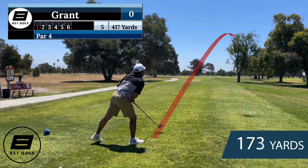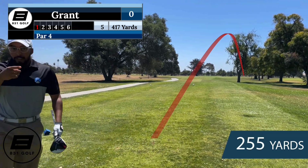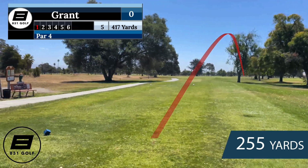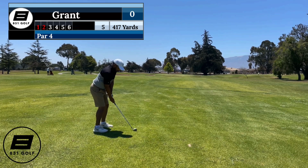We move on to hole number 5. It's a 417-yard par 4. No, I do the shot tracer afterwards. And I get this a lot from a lot of my playing partners.